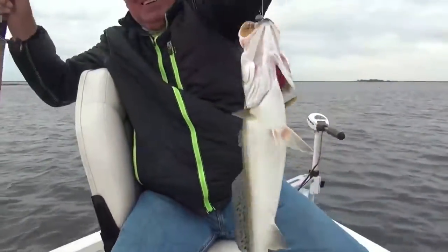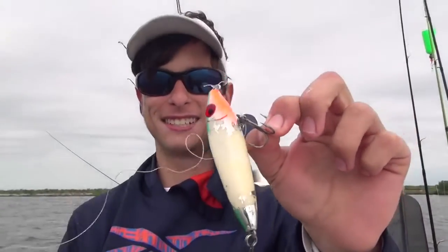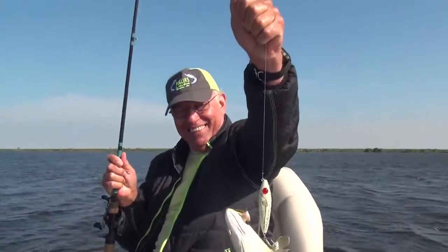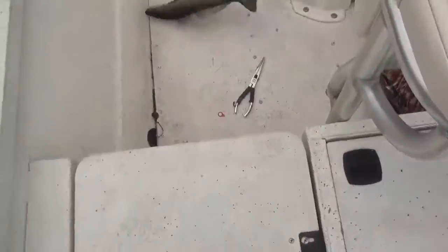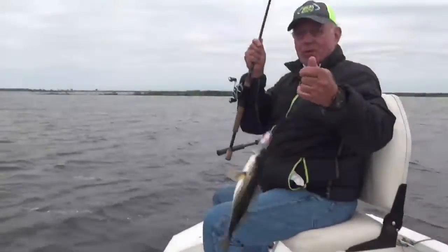I fished today with a man named Borchgrevink, and he's got this pond fishing with topwater baits down to a science. He's been doing it for weeks. Actually started doing it with crankbaits several weeks ago, transitioned over to topwater baits, and he's been mauling the speckled trout. Fantastic action on some really, really nice fish.